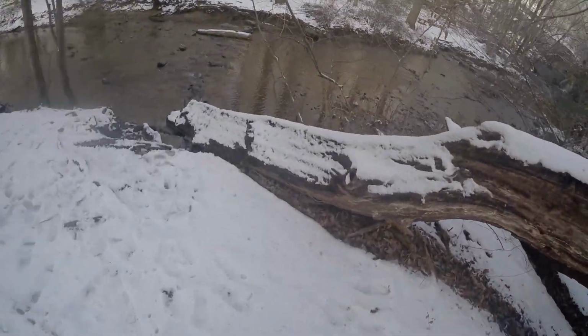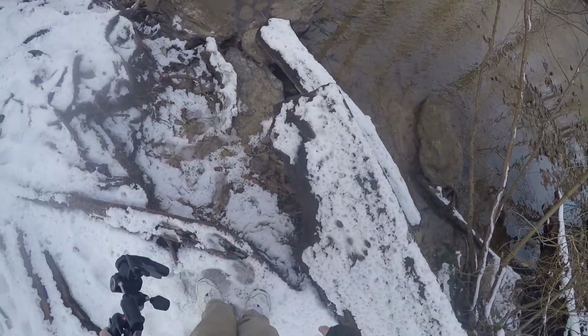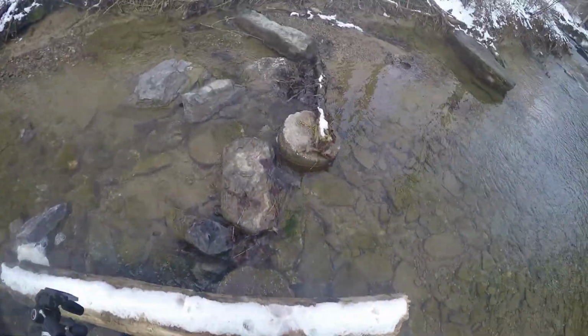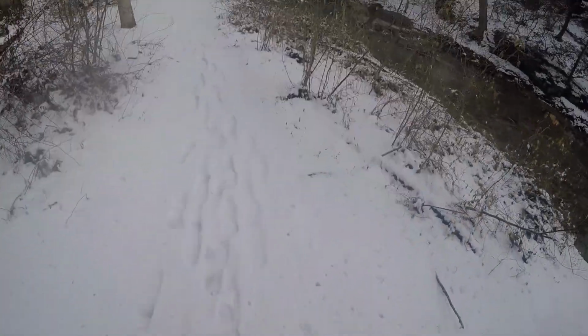I think I'm gonna have to use this secondary crossing, which is a little bit more dodgy looking. The water is a little high, but I'm wearing backup sneakers just in case. Oh yeah, no, this is the original crossing because you can see the concrete circles. Oh yeah, wet shoes. Good thing I brought backups. Always bring backup shoes when visiting waterfalls. Oh, and the raccoon tracks continue. There we go.